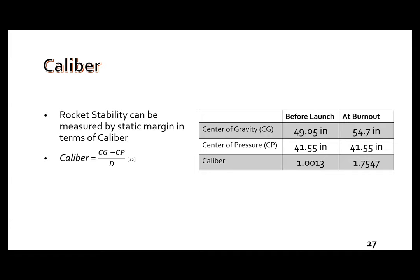With the locations of center of gravity and center of pressure, we can measure a rocket's stability in terms of caliber. Caliber is a dimensionless term defined by the ratio of the distance between the center of gravity and the center of pressure to the diameter, which can be seen in the equation here. We tried our best to obtain a one caliber stability, which means the distance between the center of gravity and the center of pressure is one diameter length. In our case, about 7.5 inches.